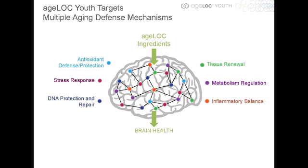And that's because while antioxidant defense and protection is very important, we know that the brain consumes high levels of oxygen and therefore is especially vulnerable to oxidative stress. We want a lot of antioxidant protection in the brain, but antioxidants are not 100% efficient. And that's why we need to make sure that we're also targeting those protection and repair mechanisms so that we don't just allow the damage to go unaddressed.